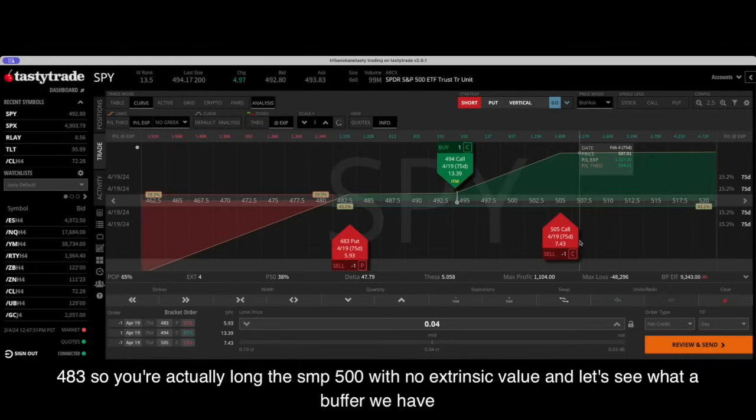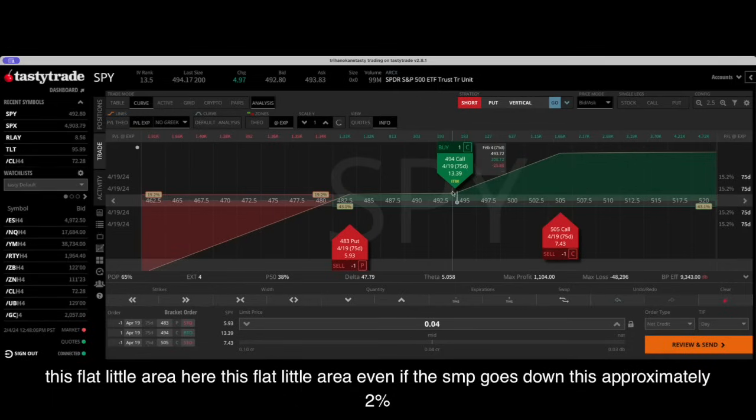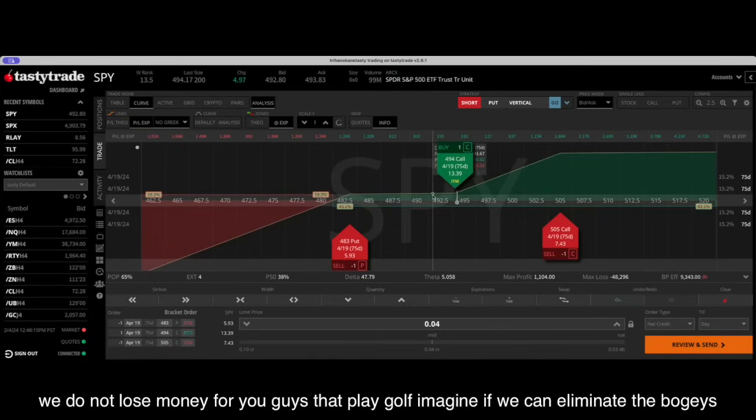And let's see what a buffer we have. 494 minus 483 is 8. Divided by 494, we actually have about a 2% buffer to the downside. You see this flat little area here? This flat little area, even if the S&P goes down this approximately 2%, we do not lose money.